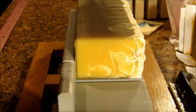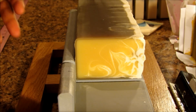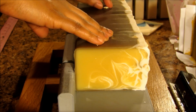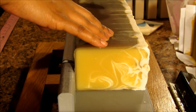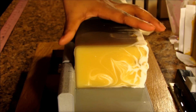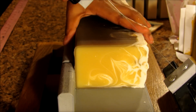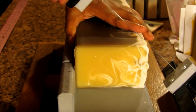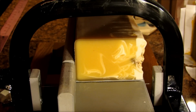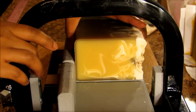We have not had a sunny day. I would say Christmas was the last time we had sun. Since Christmas, and it's January the 2nd. It's been cloudy, overcast days, and today they're calling for snow. And I need natural sunlight to take my photographs, so I don't know when I'll have pictures, so I don't know when the video will be up.